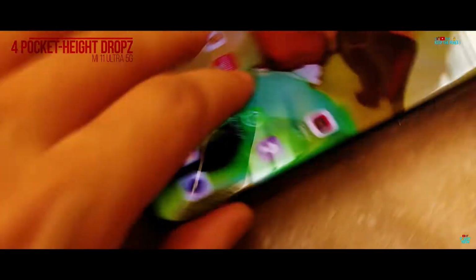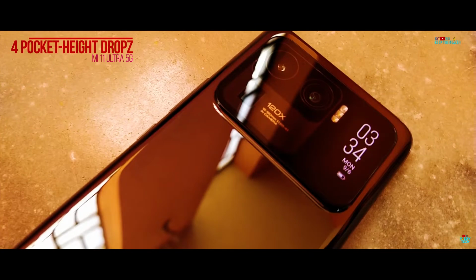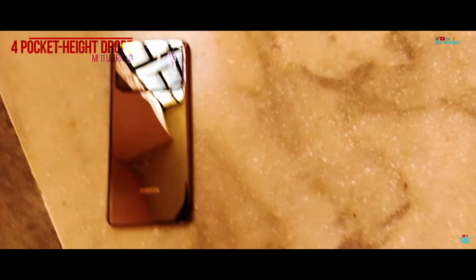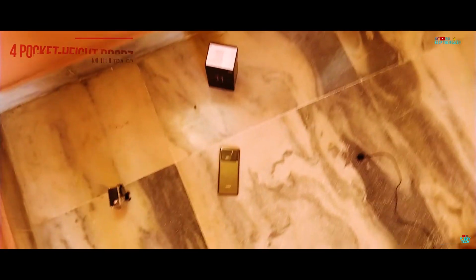So besides the tiny piece, the Mi 11 Ultra has managed to survive the pocket height drops with no major damage or cracks as yet. Now for the high drops, first high drop, bottom edge facing down.